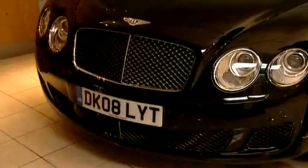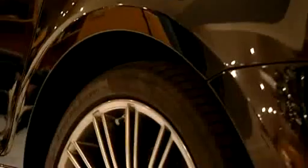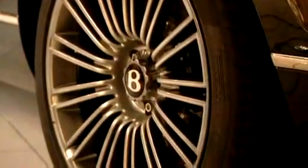The Speed, as standard, takes on a dark tint upper and lower grille. Exclusive to Speed, we have a new 20-inch multi-spoke wheel. In this case, this car is specified with the cost option dark tint. The distinguishing feature at the rear of the car is the new rifled tailpipes, completing the new sporting look.